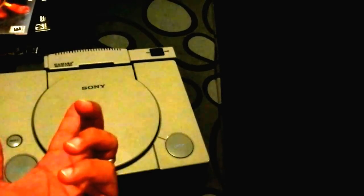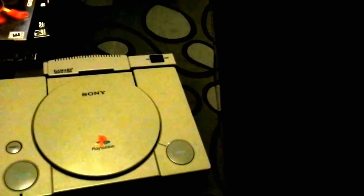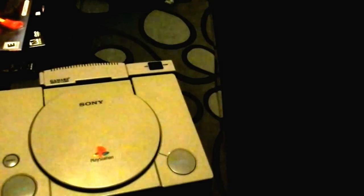Now, I did try and give this a trial run to show you guys, but I just don't know how to get it to work. Apparently, you've got to swap the games or something like that, so I need to do more research before I can give you guys a demonstration. Yeah, this is complicated.